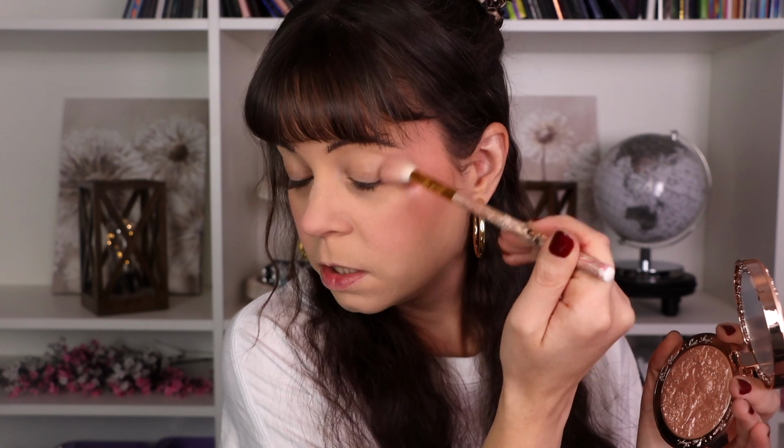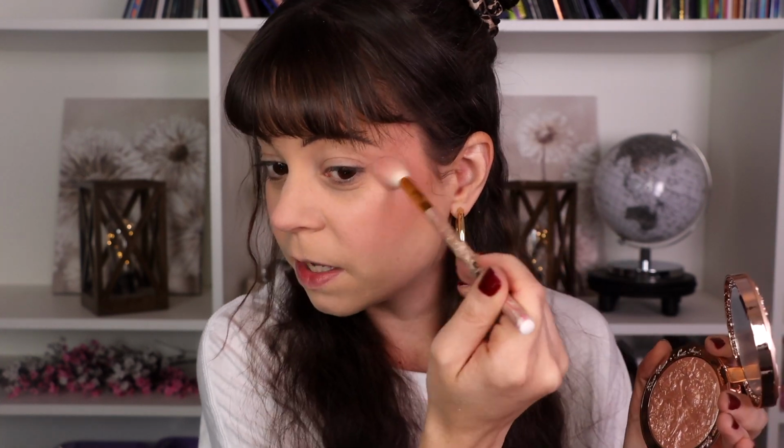I love the imprints in these, and they're still just so easy to pick up on a brush. Sometimes I look at these products and I'm like, that might be a little too hard pressed just because the imprint is so intricate, but you can easily pick this up with a very fluffy brush and it looks very nice. So yeah, I like that a lot. I think that looks really, really pretty. Super happy with that.